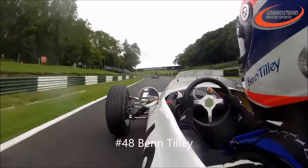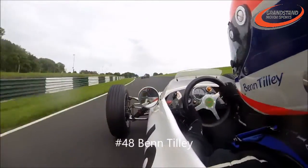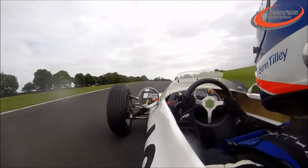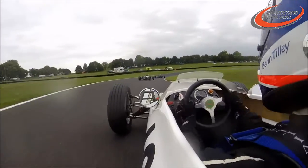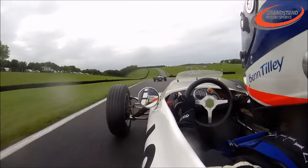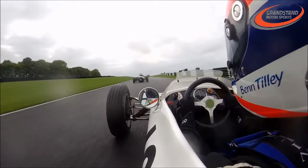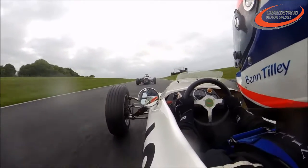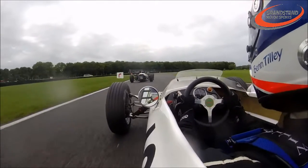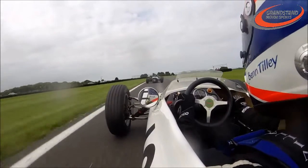Battle's continuing further back. Let's go on board with Ben Tilley, who's having to defend into Coppice. He stays 5th, and Wainwright couldn't find a way into 3rd, so it's still Mark Shaw. Now is Park Corner going to be the last chance to go through? Well, we're on to that straight now. Top 2 looks fairly certain, but Tilley has had a great run on Wainwright, but not enough to go through. Through the right hander at Park they turn.